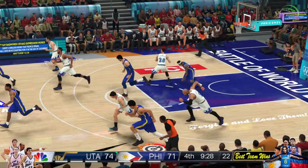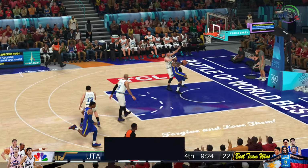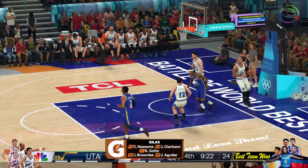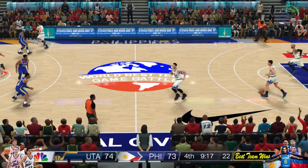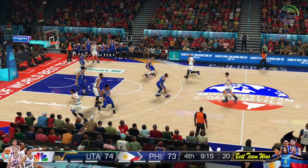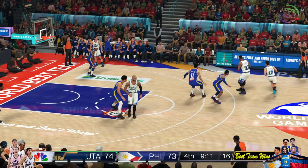No good there. Off the double clutch. It's stolen by Clarkson. Up and in on the layup. Clarkson's got 19 points. You got to bring more fire than that to stop Clarkson. He's a pro at fending off tight defense. Stockton pass to Gobert. Here's Stockton.